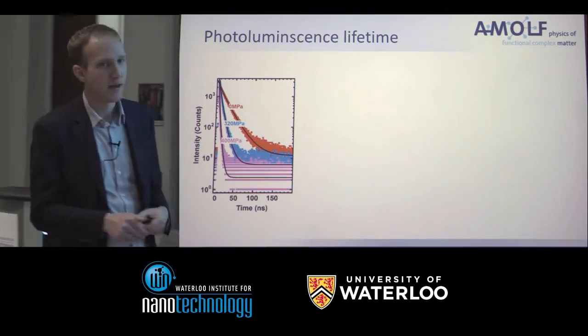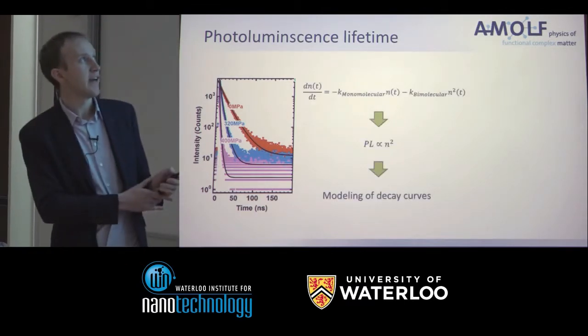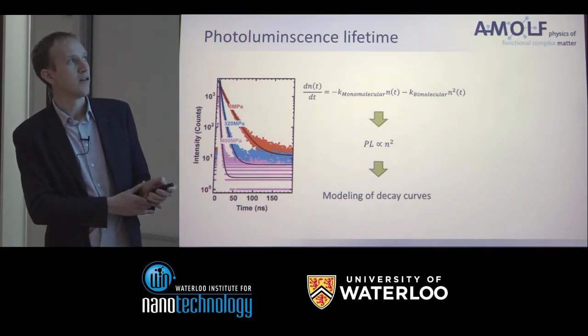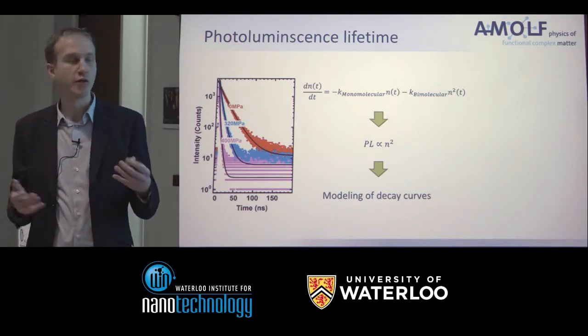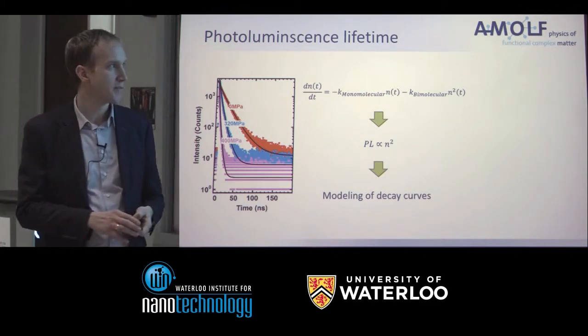So that's all well and good. But we can also quantify this a bit more. So we take a model where we model the decay of charges. The change in the charge carrier density could be either monomolecular, so it depends on only the charge carrier density, or bimolecular, so it depends on two charges. And for perovskites, we know that bimolecular decay is mostly radiative, so it emits photons, and monomolecular is mostly non-radiative, trap-assisted recombination.